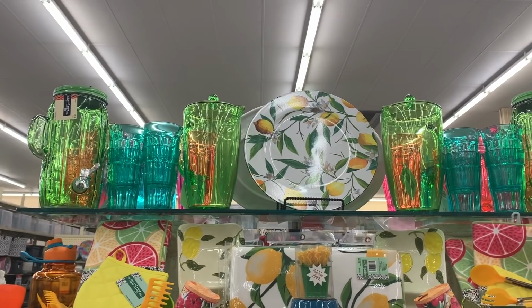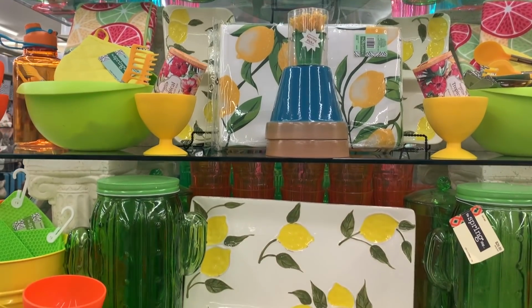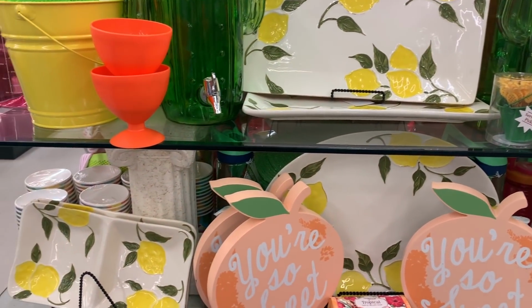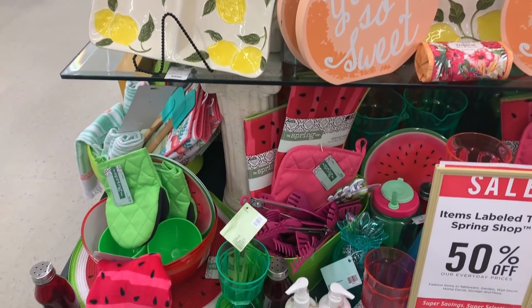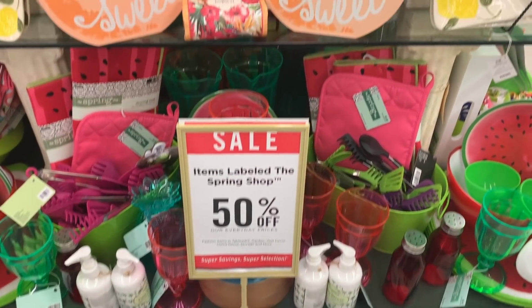Here's some items from their spring shop. This is real summery home decor, and everything in their spring shop is priced 50% off. So as you can see, there's a lot of lemon decor. They got some watermelon dish towels here. They got some really cute stuff here.